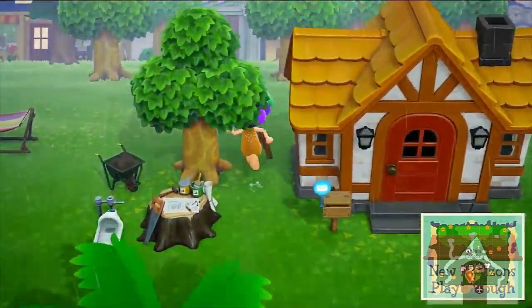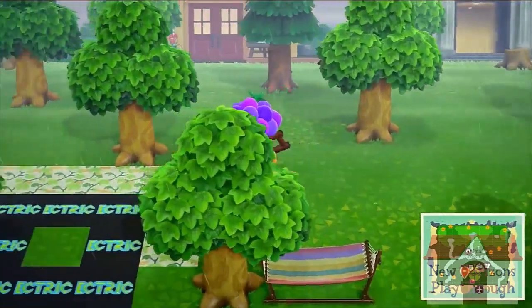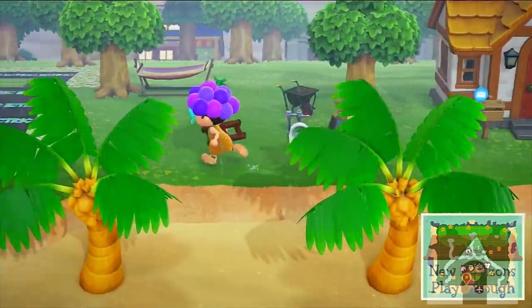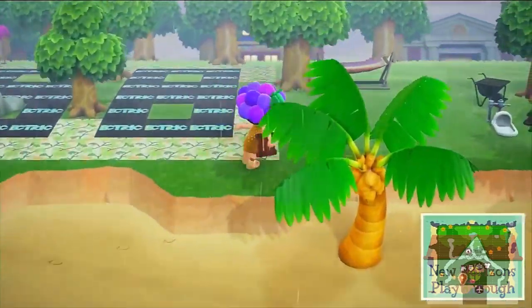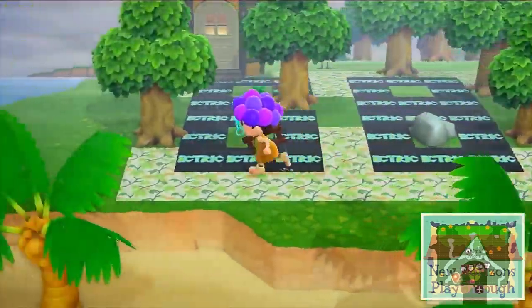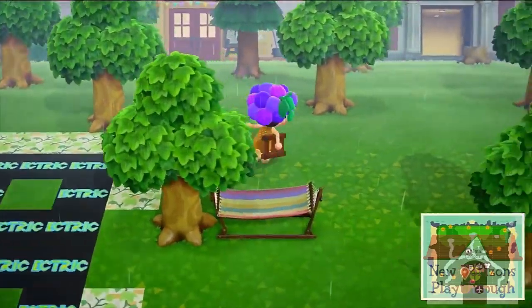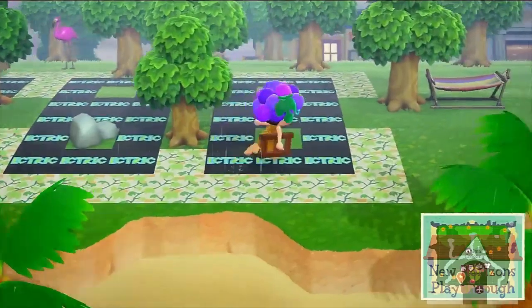So we finished up our chores, donated some fossils, we got a new butterfly called the Purple Emperor, which was really, really pretty. Also, I realized there's no fruit today. I must have miscounted the days, so there was less chores than I expected. I pulled up the fencing for this area eventually, or the old fencing, and I'm going to put it in this area eventually, once I get rid of these trees and such. Or maybe I'll put it down today, who knows.